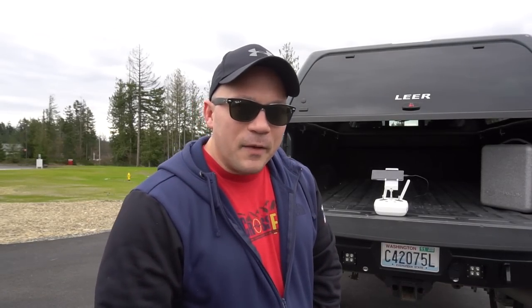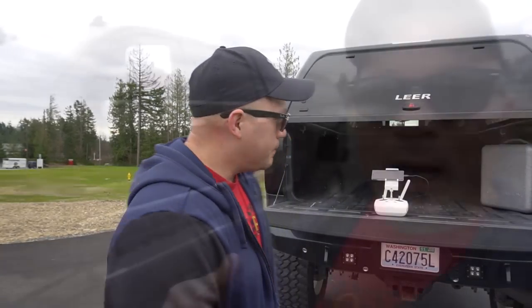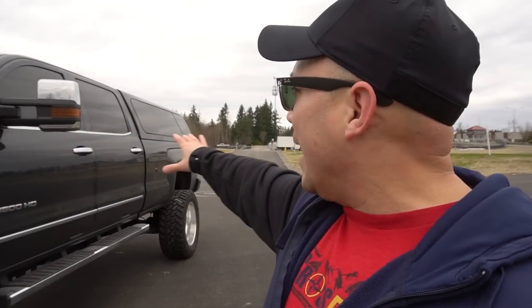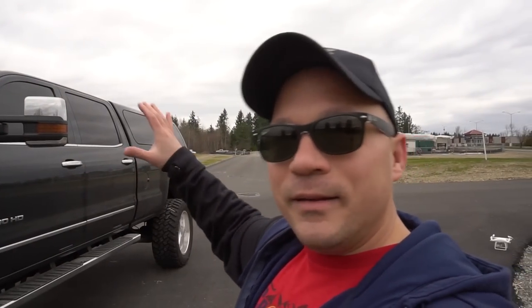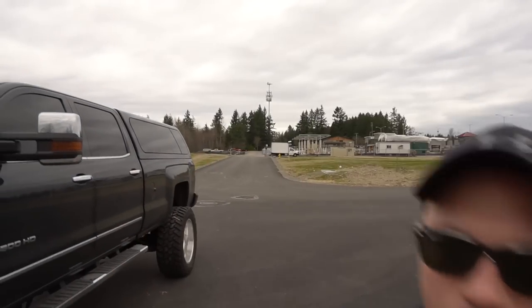I'm not sure if it's for me, but I'm just saying I like it. And the last thing I like about this canopy, guys, is how suave the canopy looks when you take a look at the actual truck, whatever truck you put it on. These guys from Leer have done a tremendous, amazing job in designing and perfecting this canopy. So let me show you real quick. Let's go.